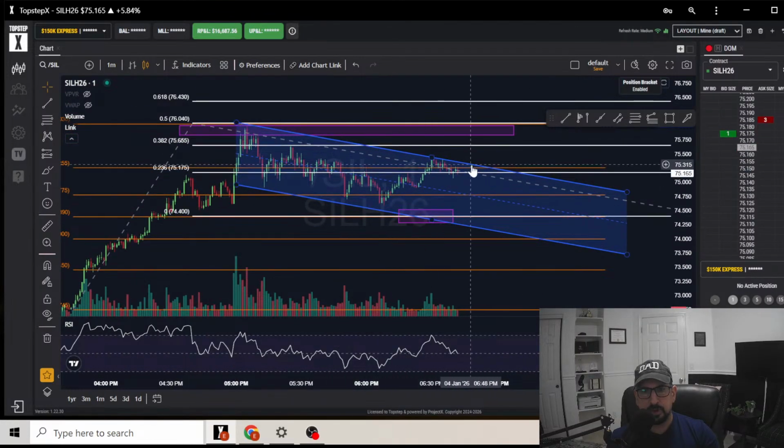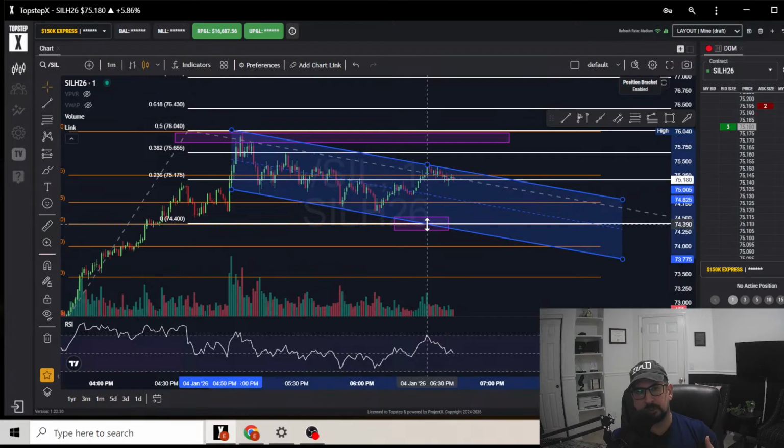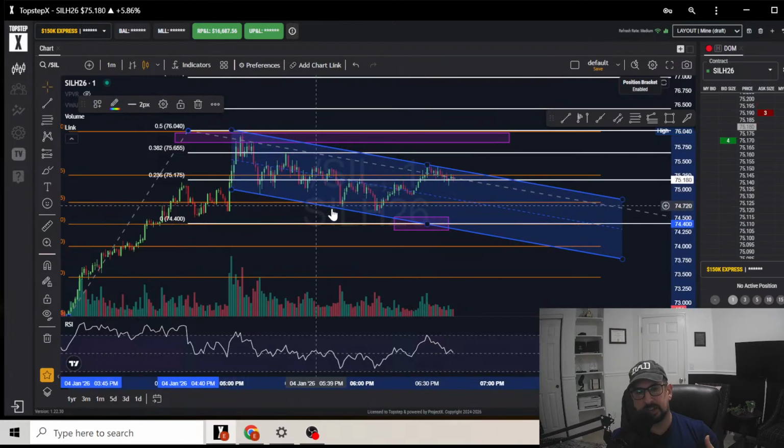Yep, so nice move back up here on silver. Held this low here, so we'll see what happens. Right now we're just holding this upside channel resistance. And this is why channels are so important, you guys, because we do hold them. Especially when you can see a downside channel holding.